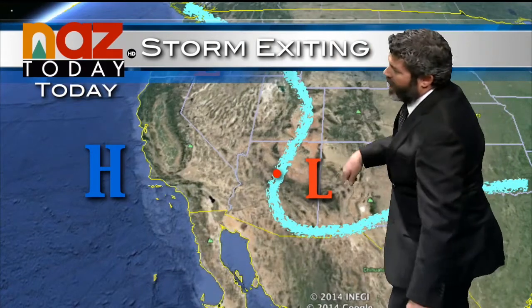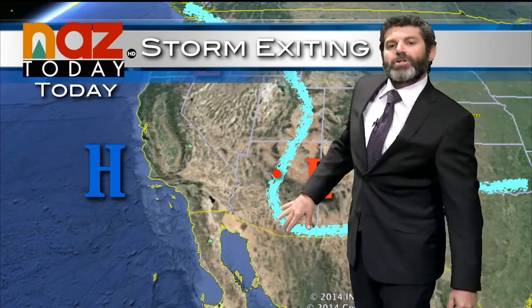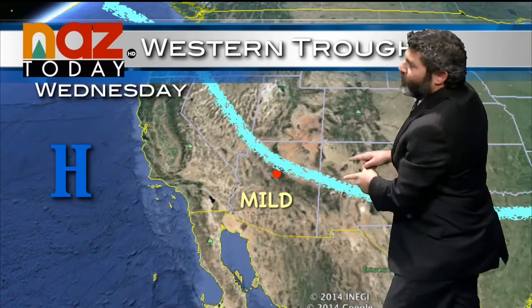Here we are today with our upper low. The blue thing, that's my representation of a jet stream. Still a weak high pressure off the California coast. Tomorrow we stay in this western trough of low pressure. A trough versus a ridge is what's out here in the Pacific, and this is a major pattern shift from what we were in from about mid-January through this time period now that we're getting into with this past storm system. And we stay in a trough.